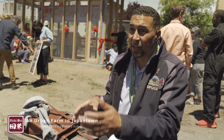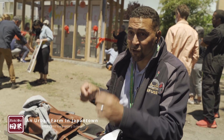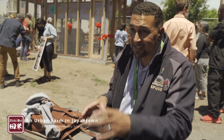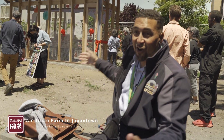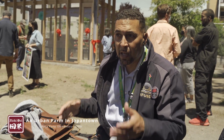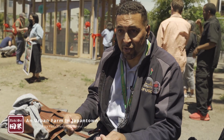When I say that there was a ribbon cutting for that first planter box 13 years ago, I was there. It was one planter box, and now you see all of this a dozen or so years later. Talk about commitment, but also saying don't bite off more than you can chew. Just do one step at a time every day.